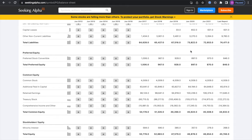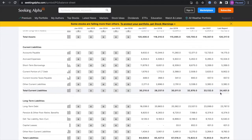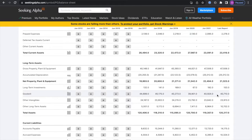Next, we're going to be checking the solvency of the company. So their current assets are $23 billion, current liabilities are $34 billion, so that's not really that great. Their assets are greater than their liabilities, but a lot of it is goodwill and other intangibles, which is not really that great.